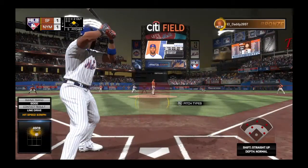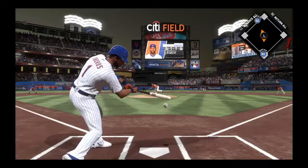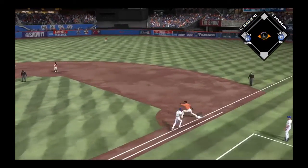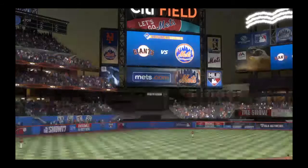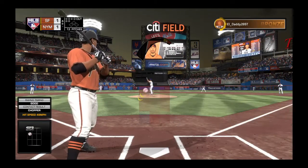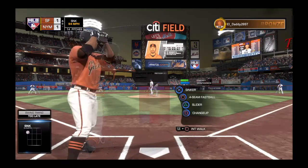Digging in, Elvis Andrus. No hits in 2 trips to the plate for him in the ballgame. Hit weakly back to the mound. On to first, and this will remain a tie ball game. Here's Mookie Betts. He'll start things out for us here in inning number 8. Right fielder. Swing and a miss on the sinker, 0-1.